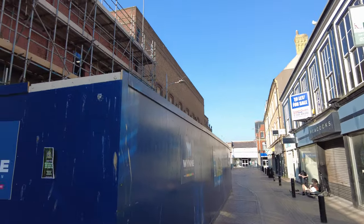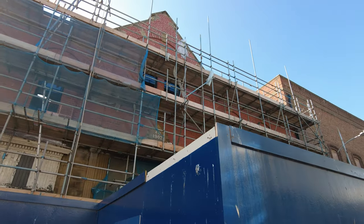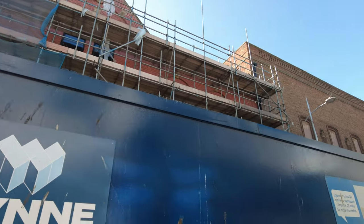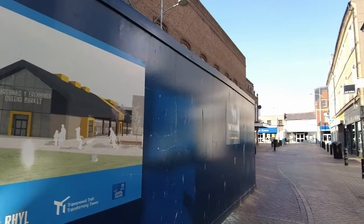And this is where they're making way for the new market. It says there 1902. I'm sure the Queen's Hotel itself has been there a lot longer than that. Unfortunately, most of it is now gone to make way for the new market.